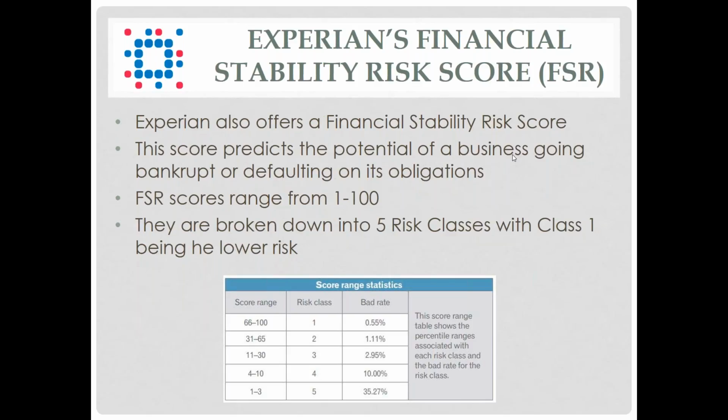So they're going to give you a failing score right there. You're also going to have a bad financial stability risk score, because again, they don't know how many employees you have. They don't have your financial data. They don't have trade lines.